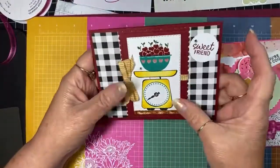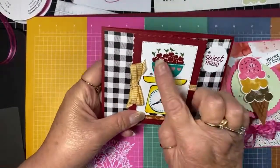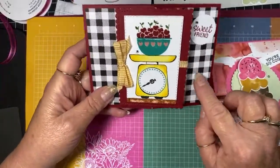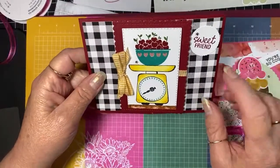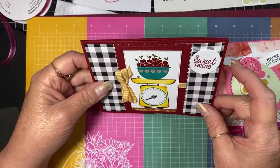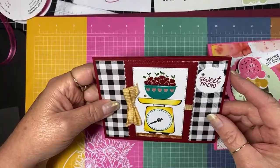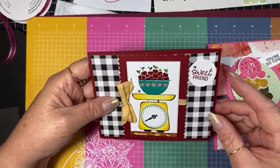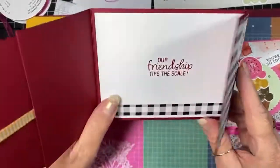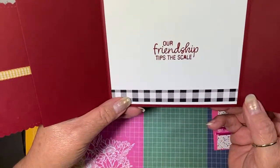So this uses that cute kitchen set that's in the new annual catalog. I just love the cherries, so we've got a bowl full of cherries there. I used the black and white gingham from the host collection papers that you can earn when you spend $150 or more, or have a party. You can spend your host rewards on that pack of paper. And then inside our friendship tips the scale, and I just ran another strip of that paper in there.